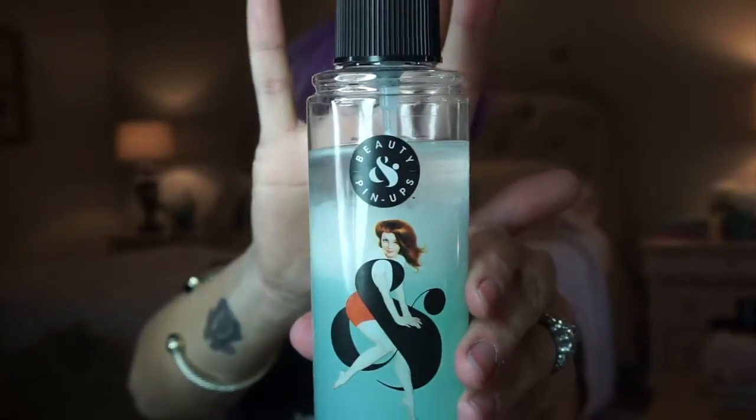Okay, so whenever I do get out of the shower, I also reach for another Beauty&Pinups product. This is the Beauty&Pinups Sway. This is the Blowout Styling Primer, and I really like this as well. It's basically like primer for your face. You're putting it on there in preparation for your makeup. You're putting this on your hair in preparation for your blowouts. It's kind of like a protectant.